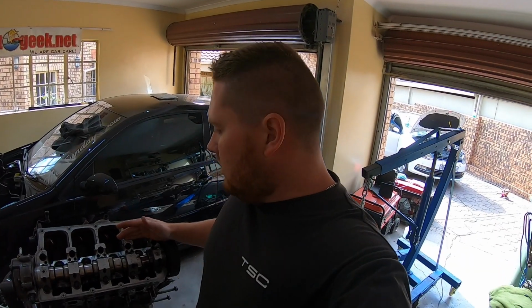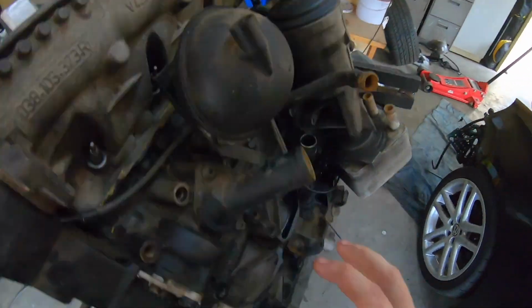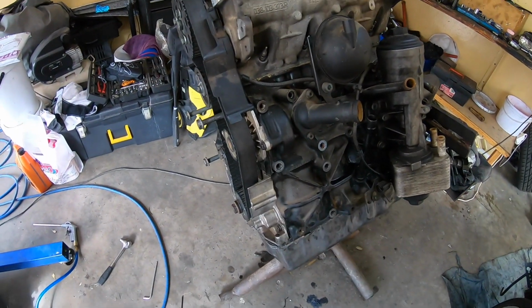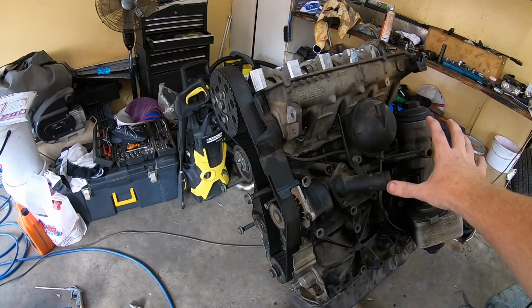So after the injectors are in, I'm going to close up the motor and then we can start doing the aircon pump and the alternator and all that stuff. Once that is on, the motor is ready to go back in the car.